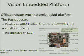As a solution to our problem, we chose to offload the vision work to an embedded platform. We chose the Panda board as this platform.